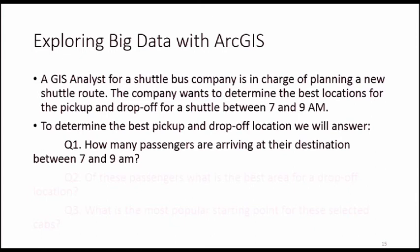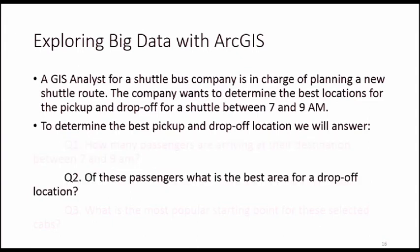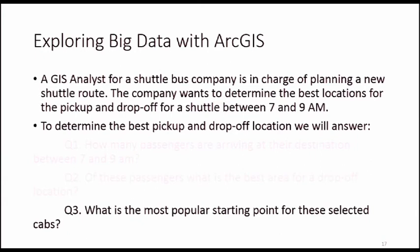The first question I want to see is how many passengers arrive at all the destinations between 7 and 9. Limit my search space between 7 and 9. They're doing an arrival. Now, once I have that, I want to find the best area for a drop-off based upon densities and whatnot. Then, based upon having a good drop-off location, I want to find a good starting location. Okay? That's how I'm going to do it. I'm going to kind of reverse engineer it.